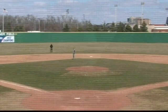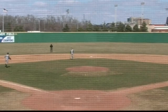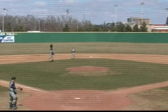The Flyers will go to the bottom of the ninth now, looking for one run to take home the victory today. We'll come back to you right after this.